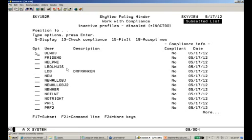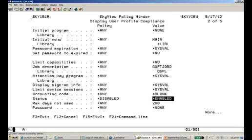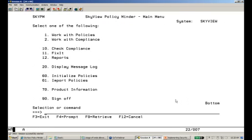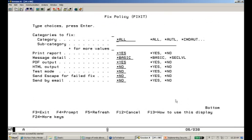If I go and display this, you can see that the status is supposed to be disabled, but it's set to enabled. So what I would do from an automation point of view is to schedule the command called fixit. All right, so you schedule the command called check, and then you can schedule the command called fixit. So fixit, again, you specify what you want to look at.